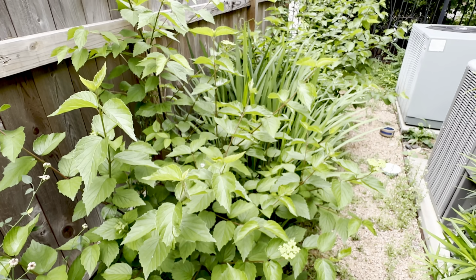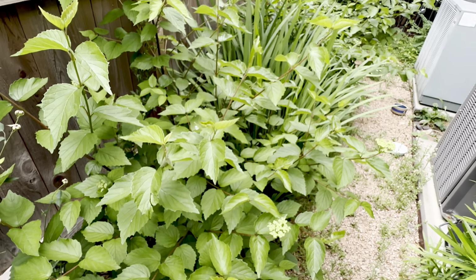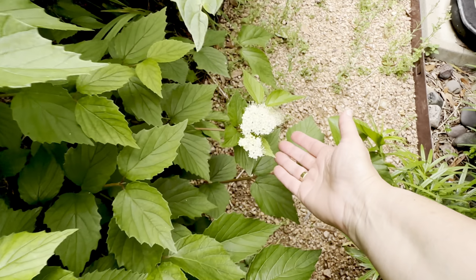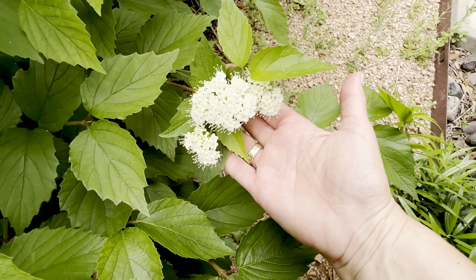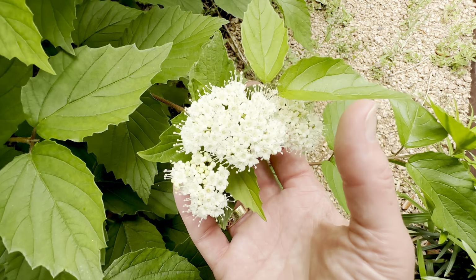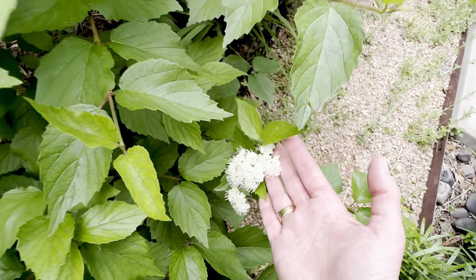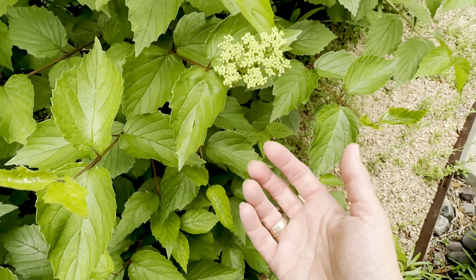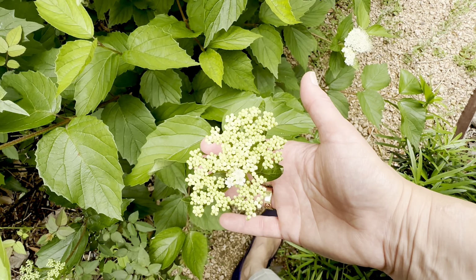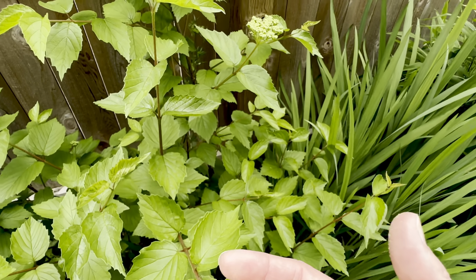This is, and here and there, and then another one, this is all arrowwood viburnum, and it is finally blooming. It will have, I'm sorry, I've got the air conditioner running back here. It will have berries for the birds in the fall. But look how pretty. It doesn't bloom for long, but look how beautiful. And this is its second full year in the ground, and it has leapt by leaps and bounds.